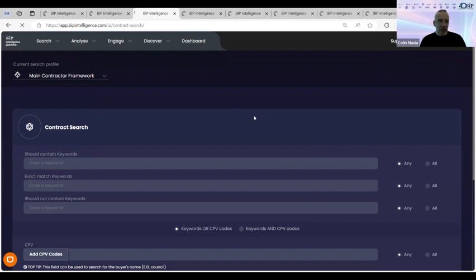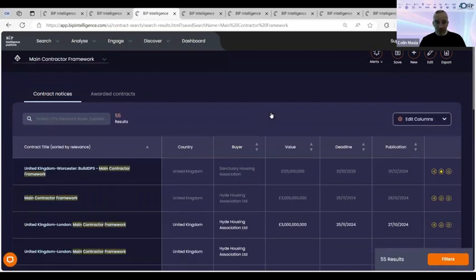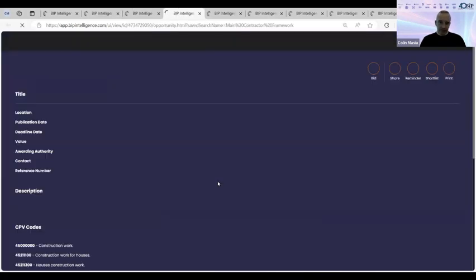So if you're a main contractor looking at maybe some kind of frameworks. Okay, so we've got this here. We can see the title of the contract, who the buyer is, the value of the contract and the deadline, which is in 2029. The publication date was just 9 days ago. So if we want to view it, I'm going to click here and click on full contract.